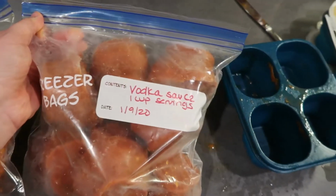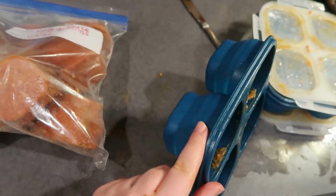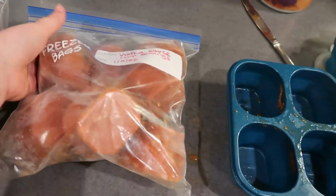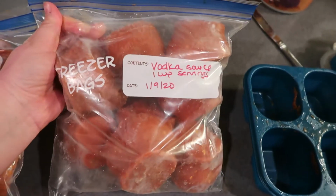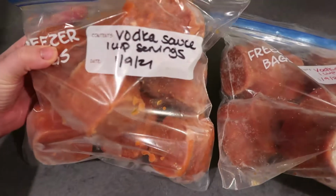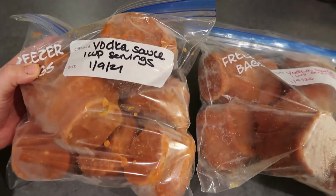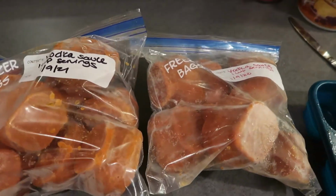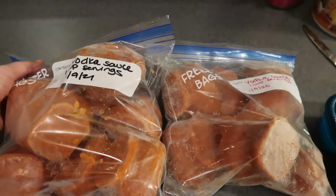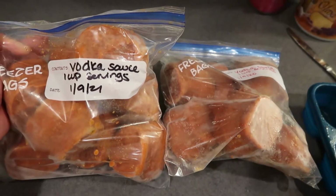So I was able to get them out of these containers. I just had to run a little hot water along the side to loosen it, and they popped out really well. And then I have 8 in each bag. Each little cube is 1 cup, and I have my bags labeled, and I can stick these in my deep freezer. So that is awesome, and I'm going to be continuing along with the rest of my freezer cooking throughout the week.